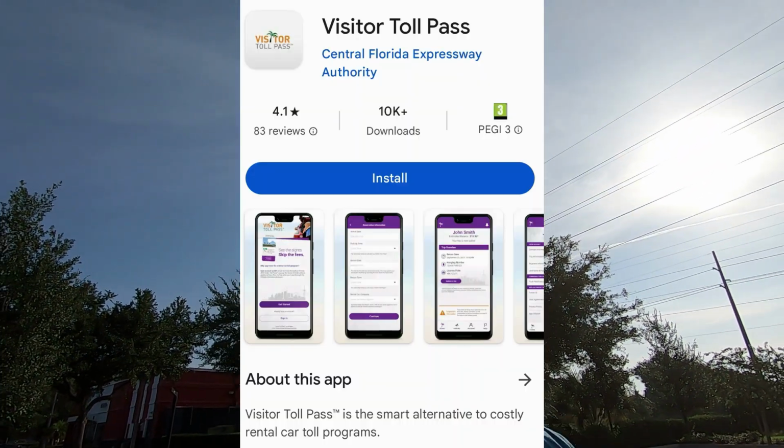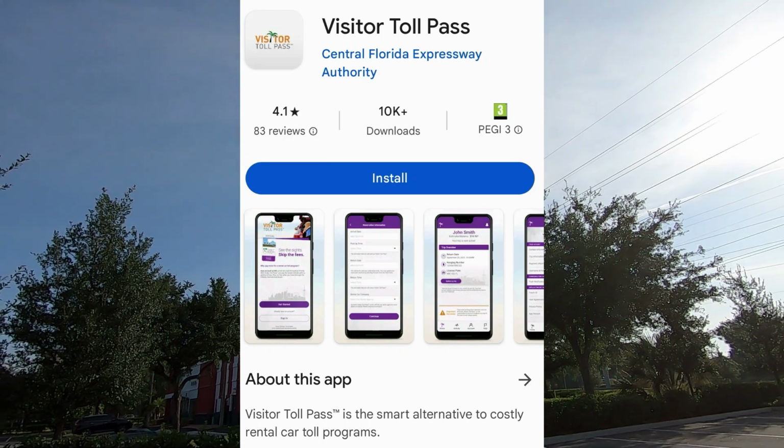You put your details into the app, so it's probably a good idea to download the app beforehand so that you can just be more plain sailing through the airport, I guess. So download that app. I think the app is called Florida Holiday Pass or something, and just set up yourself an account. They'll tell you how to do that there if you don't do it beforehand anyway, but it's a good idea to do that.